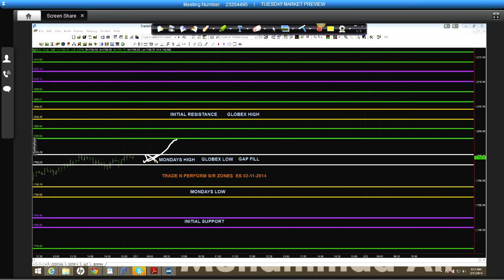So the first test is we've got to get below Monday's low. If we come in and reject underneath, obviously we have strength out of the white zone, and a move back up to retest the highs is certainly possible.